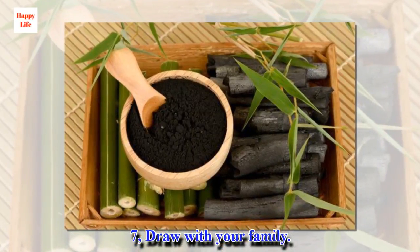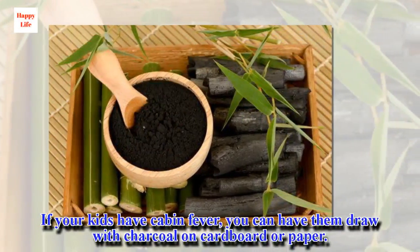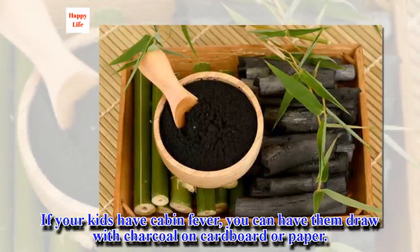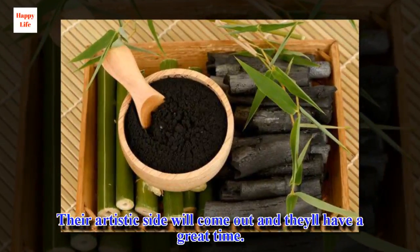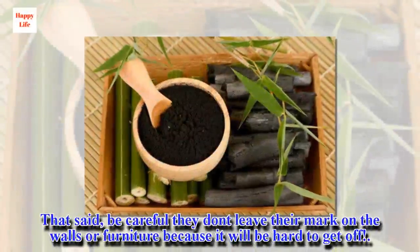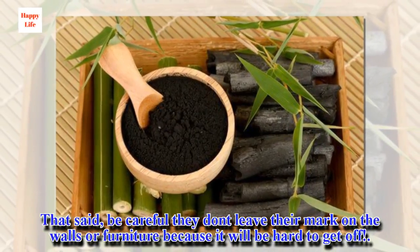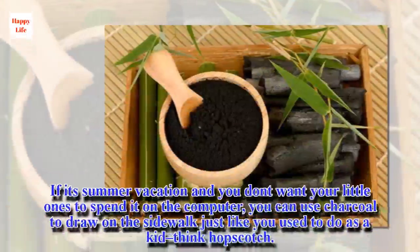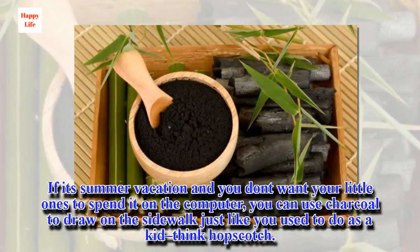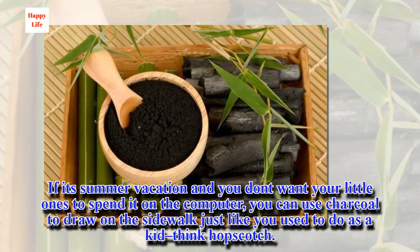7. Draw with your family. If your kids have cabin fever, you can have them draw with charcoal on cardboard or paper. Their artistic side will come out and they'll have a great time. That said, be careful they don't leave their mark on the walls or furniture because it will be hard to get off. If it's summer vacation and you don't want your little ones to spend it on the computer, you can use charcoal to draw on the sidewalk just like you used to do as a kid. Think hopscotch.